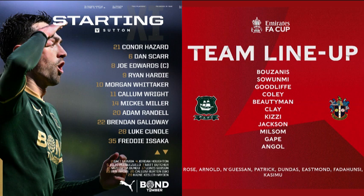Corner on the right-hand side for Argyle, just closing out the game now, and it's going to be Morgan Whittaker. Won a penalty to restore Argyle's lead at 2-1, then cut infield to unleash one of his specials, which has given Argyle a 3-1 lead, and pretty much Argyle now on their way to the fourth round draw of the FA Cup.